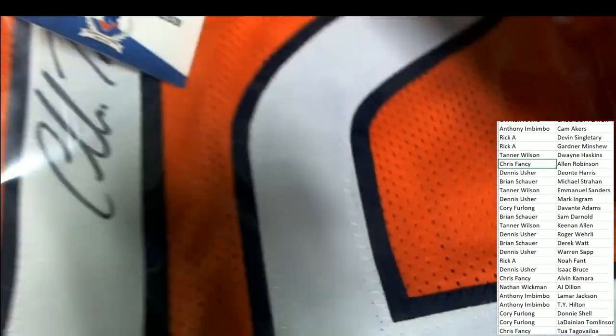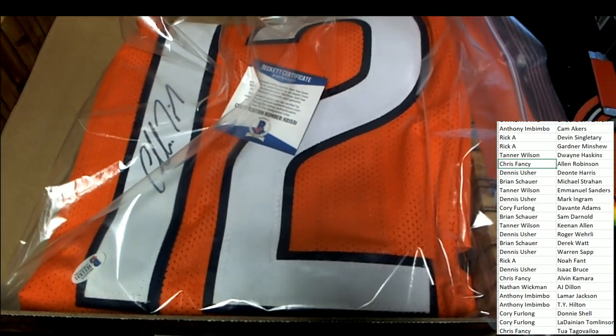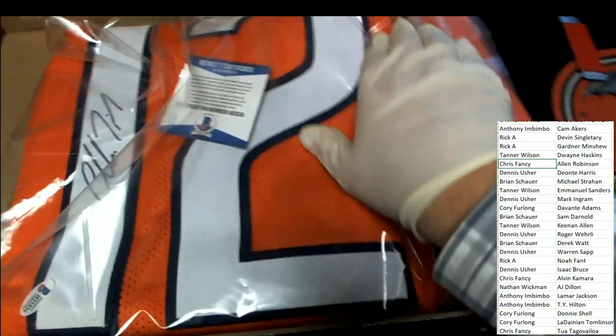Beckett certification. Let's see if we can get a better look at the auto here. Try and get the auto to show so you can see the condition. You know, it's pretty clear, pretty nice looking autograph there on this jersey.